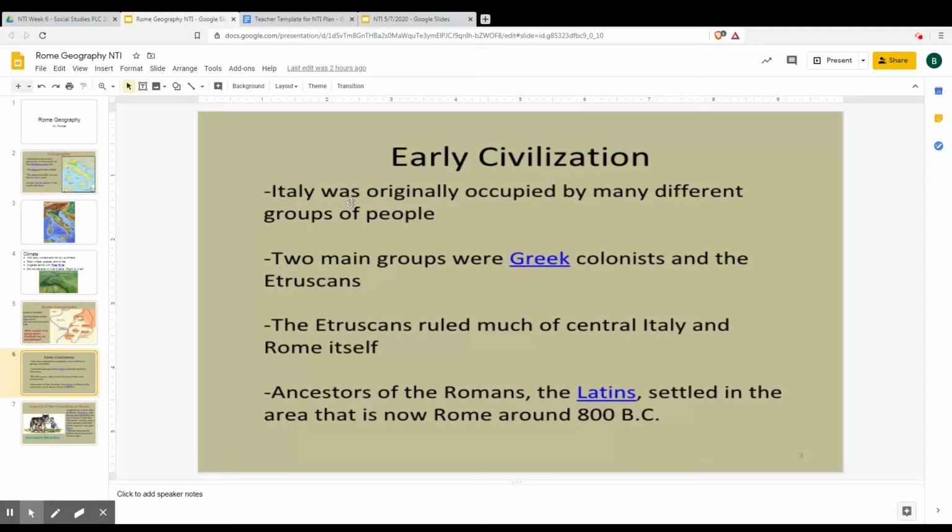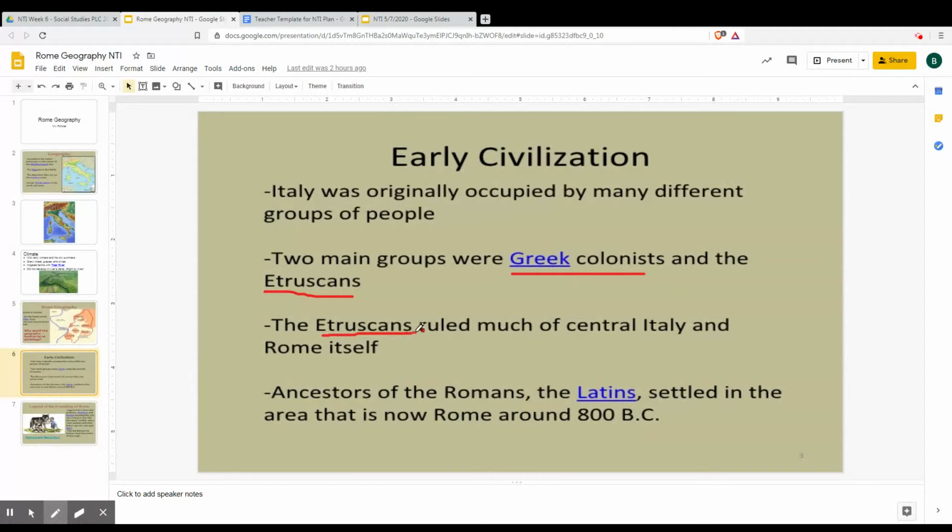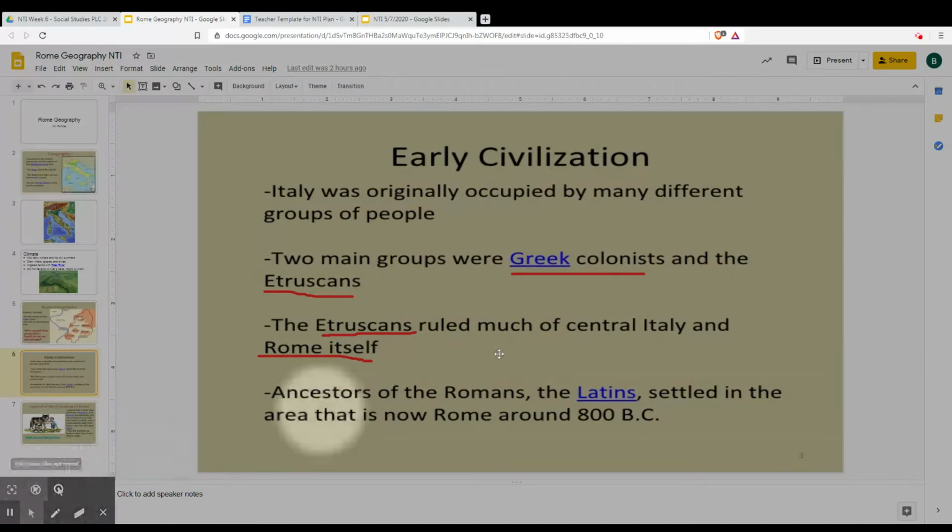So, early civilizations in Rome. Italy was originally occupied by many different groups of people. Like we talked about with Greece, how the mountains divided the region and there were a bunch of city states, Rome was similar. There were a bunch of different city states, but the two main groups were Greek colonists and the Etruscans. If you think about the formation of the United States, these Etruscans were kind of like our Native Americans here. They were the people indigenous to the region. The Etruscans ruled much of central Italy and Rome itself until the Greek people came in and started taking over.